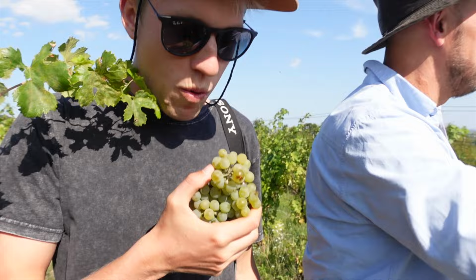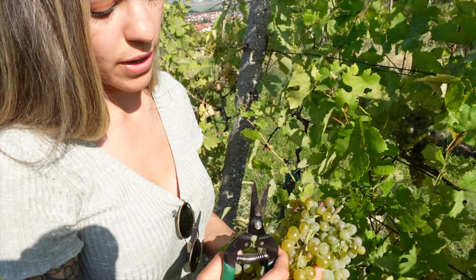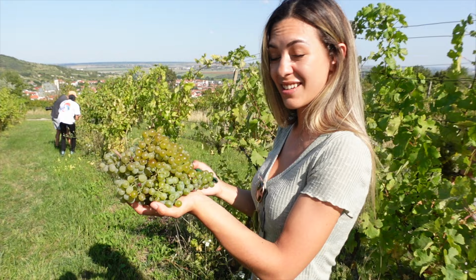Some snacks right here. Let's grab another juicy. So usually when the guys or girls, they use both hands. Right now I have, as I said, snacks, so I can only use one hand. But got some grapes. It's actually gorgeous. This is amazing.